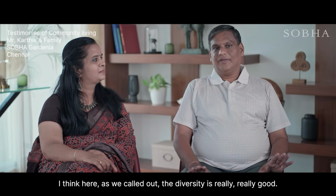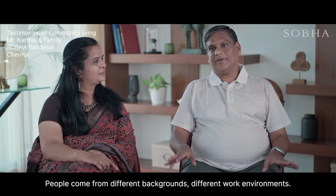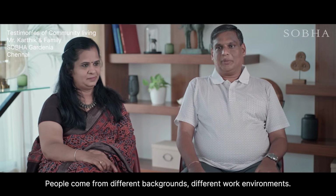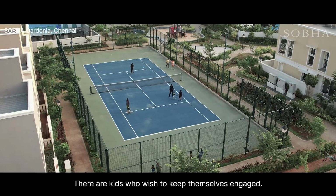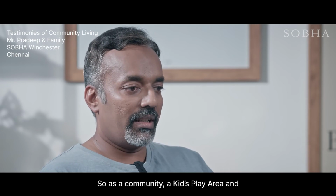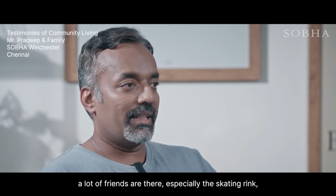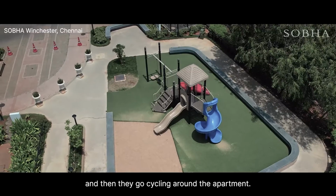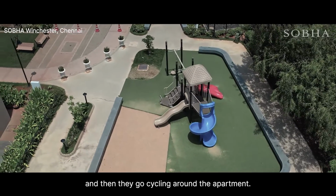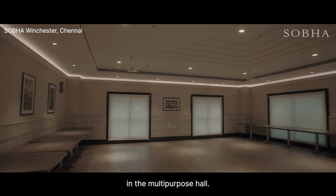I think here, as we called out, the diversity is really, really good. People come from different backgrounds and different work environments, and the kids are really good. There are kids who keep themselves engaged, and I think that's a big plus point. As a community, there is a kids play area and a lot of friends, especially the skating rink, and they go cycling around the apartments. They have different classes now organized by the society in the multi-purpose hall.